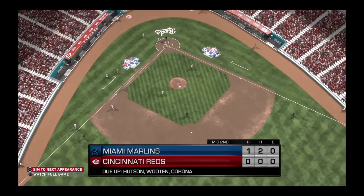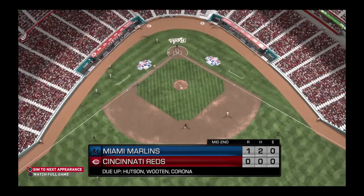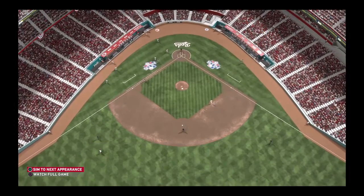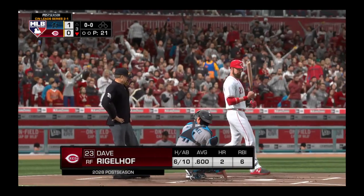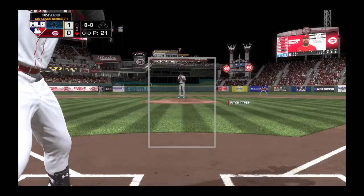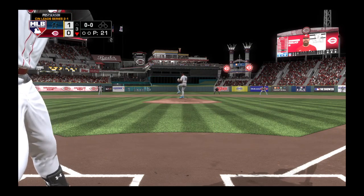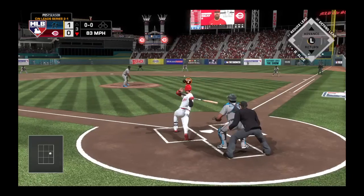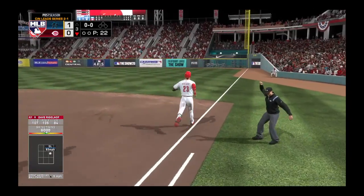On now to the bottom of the second. It's the Marlins one and the Reds nothing. Stepping up now, number 23. This will be his first trip to the plate in this one. Now the pitch. Hit hard on the ground to second. And he will whip this one over to first in time for the out.